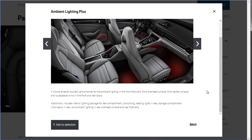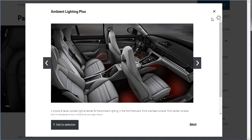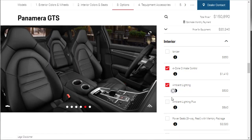And the footwells additionally includes interior lighting package for rear compartment, reading lights, rear storage compartment illumination. Hey, that's kind of cool, actually. I kind of like that. Let's do the ambient lighting plus. It just gives us a little more lighting in the back.